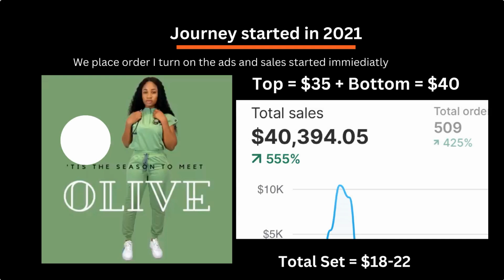All right. So now here's one of the ads that we actually ran. And this is the number that we started hitting when we ran that ad right here. You can see the top was selling at $35 and the bottom at $40. So you're buying the set for $18 to $22, depending on the quantity that you're buying, and you're selling it at $75 to $80, depending on the price that you choose to go with. So that's a big profit margin that you have with that business. This is the ad where we've seen some big numbers, the specific ad that we launched.